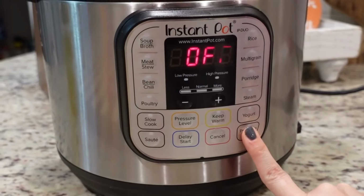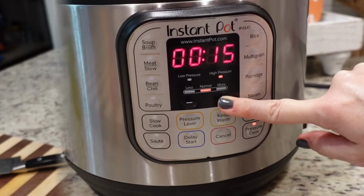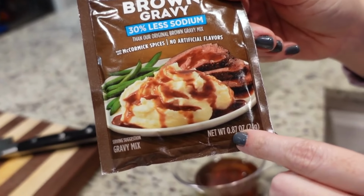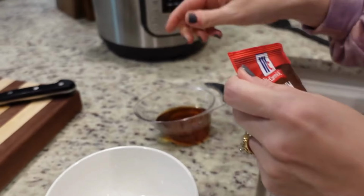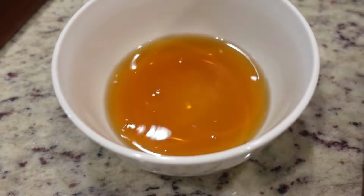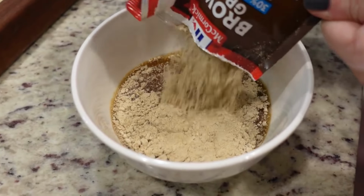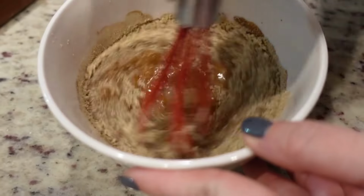Now, we're gonna pressure cook this for 15 minutes and then we'll let it do a 5-minute slow release. We're gonna whisk together a pack of brown gravy. In the recipe, it said to use one that was 1.6 ounces. This is 0.87. So I have 2 just in case we need it. We're gonna whisk that along with the rest of our beef broth. So we did 1/3 a cup in the Instant Pot already, and that's the other 1/3 a cup there. And we're gonna be adding this into our beef tips here in just a second.